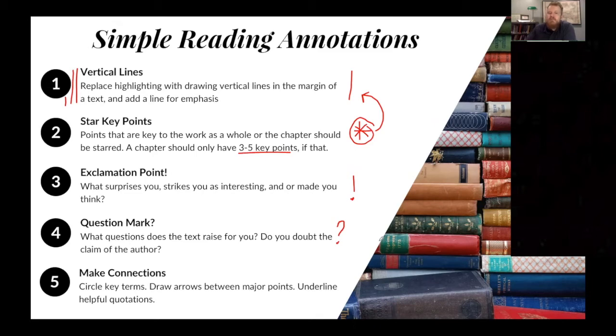The other use of it, just drawing a simple question mark, would be where you actually question the claim of the author. So the author says this, and you aren't completely sure that you agree with it, or you're not sure that they actually have proven their case. And so that's kind of the two uses of the simple question mark.